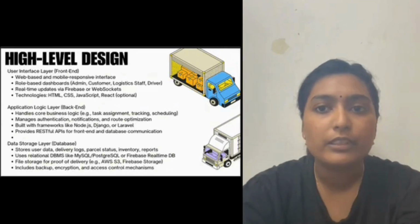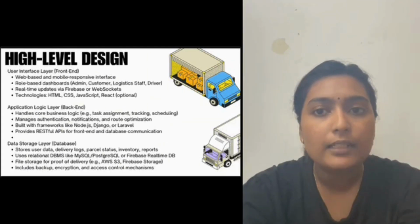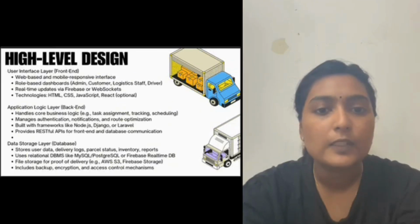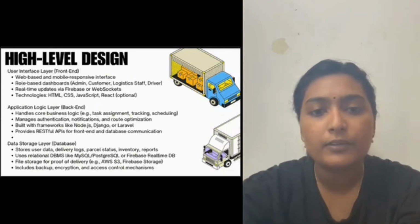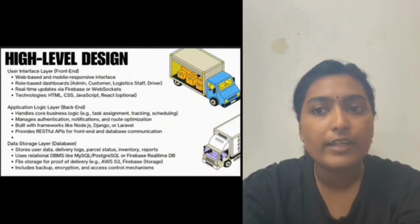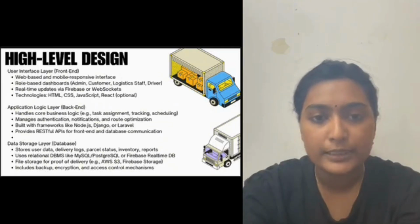This is built with a framework like Node, Django, or Laravel. It provides RESTful APIs for front-end and database communication. Third is the data storage layer, that is the database. It stores user data, delivery logs, parcel status, inventory reports, and user relations, using a DBMS like MySQL, PostgreSQL, or Firebase real-time database. File storage for proof of delivery includes backup, encryption, and access control.